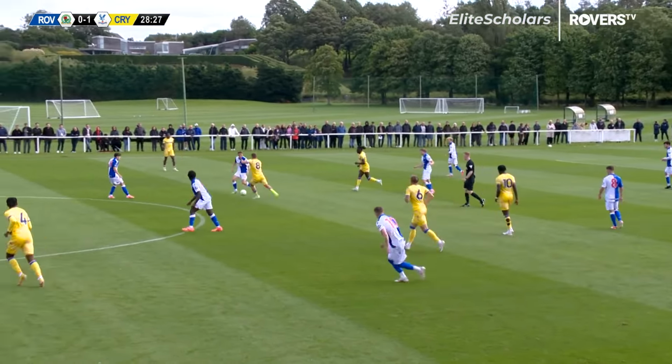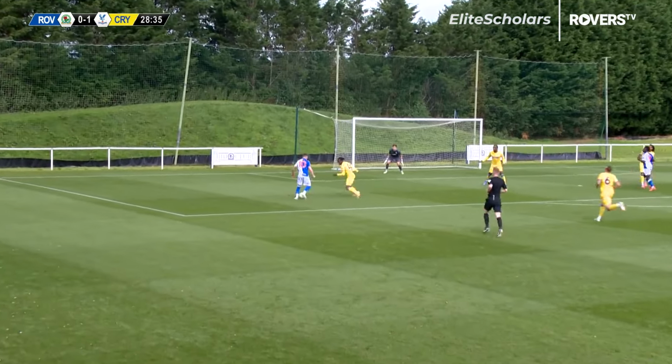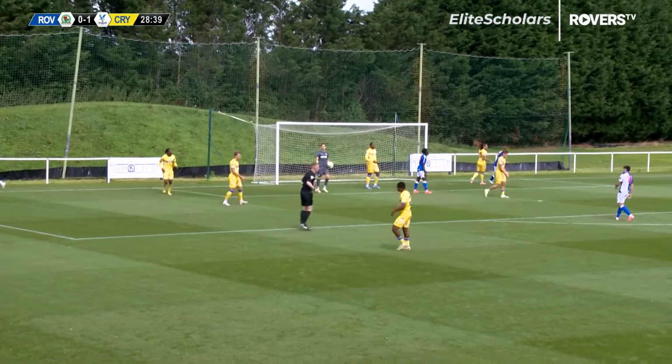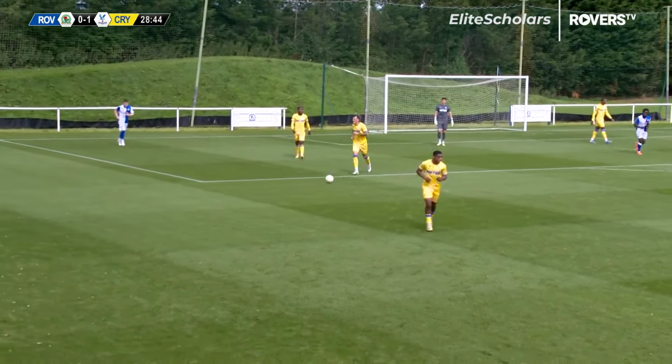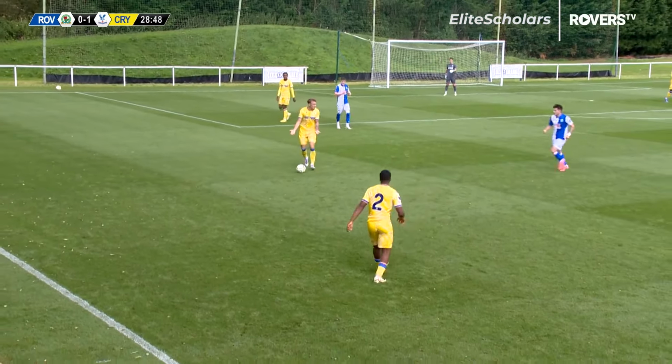And now here's an opportunity. Biniak looks to find Bloxham, who's asked to take on his man. He's in a similar position to where he was a moment ago. A couple of step overs, one more on the outside. Looks to clip in a left-footed cross, and it's a comfortable catch for Louis Maldon. The Palace goalkeeper, who's not really had a great deal to do. The Bolton-born goalkeeper.